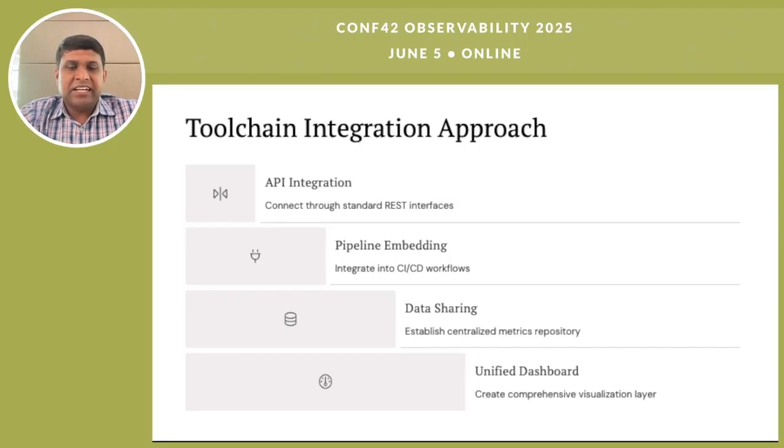Next is the toolchain integration approach, right? First you have API integration, connecting through standard REST interfaces. Then you have pipeline embedding, integrating into CI/CD workflows. Then you have data sharing, where you gather all the data and establish a centralized metrics repository like Elasticsearch or some kind of repository. And unified dashboards: create a comprehensive visualization layer. It can be Grafana, Splunk, or something else.